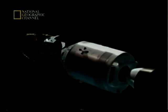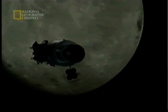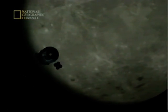Pravda in Russia is headlining the mission and calls Neil the czar of the ship. 4 days and a quarter million miles from Earth, the crew enters lunar orbit.